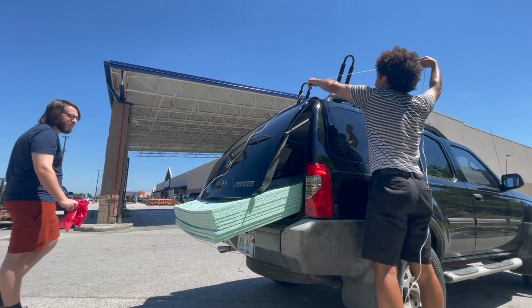Yeah. So we weren't able to get the foam board all the way in the car, so we're gonna have it kind of hanging out of the trunk and just tie the trunk shut with twine. Luckily they've got some twine here that they're letting us use to kind of tie everything together. So hopefully we'll be able to make it home without it flying off on the highway.